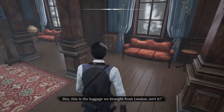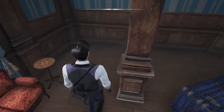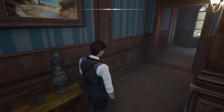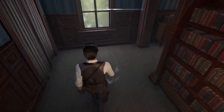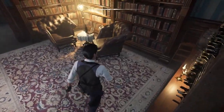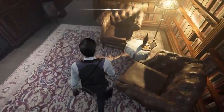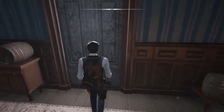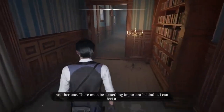Hey, this is the luggage we brought from London, isn't it? I don't remember getting these, but I'll be honest, I don't remember what I've attained or not. Some of the paintings had already been left here. I'm wondering where the mother's magnifying glass could be. There must be something important behind it. I can feel it.